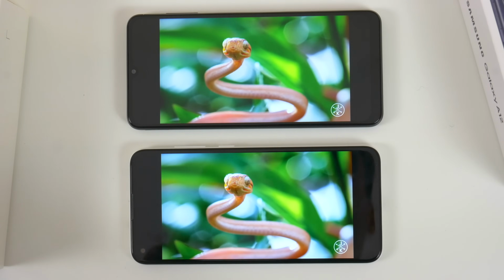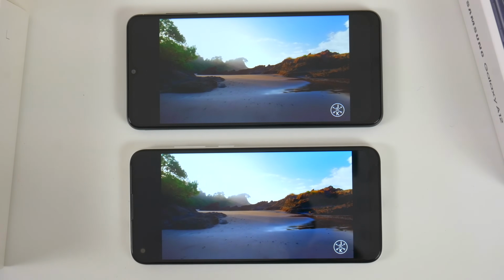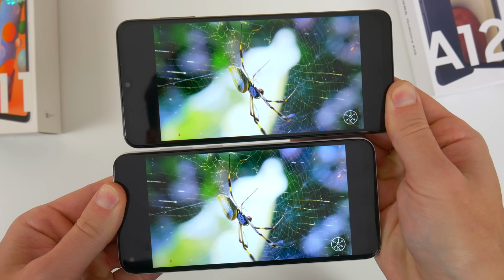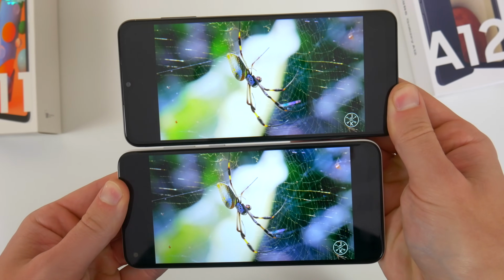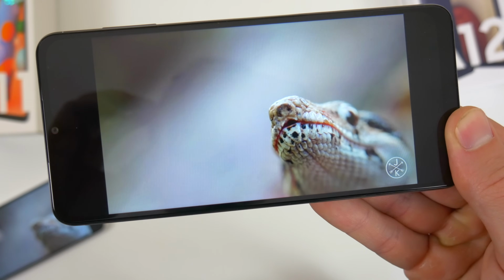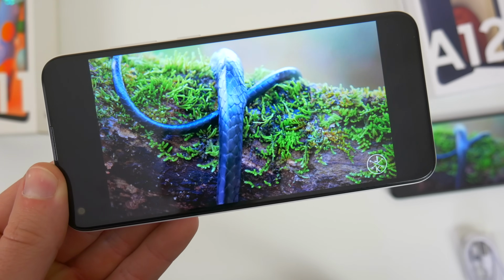The A11 comes in at 1560 by 720, 268 pixels per inch, while the larger A12 has a 1600 by 720 resolution at 264 pixels per inch. Side by side, while I know the screens are technically different since the selfie camera setup has changed, I can't really see an actual difference in the viewing experience.